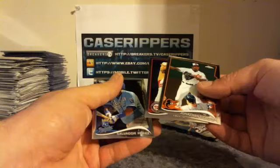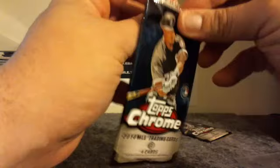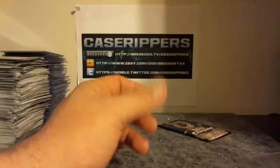Got two more packs after this. Ortiz, X-Fractor. Rourke and Scope, rookies. That pack has got something big in it. Just watch and see. Did not want to open. Jose Ramirez, Gene Segura refractor. Yep. That Jose Ramirez rookie card. Killer.